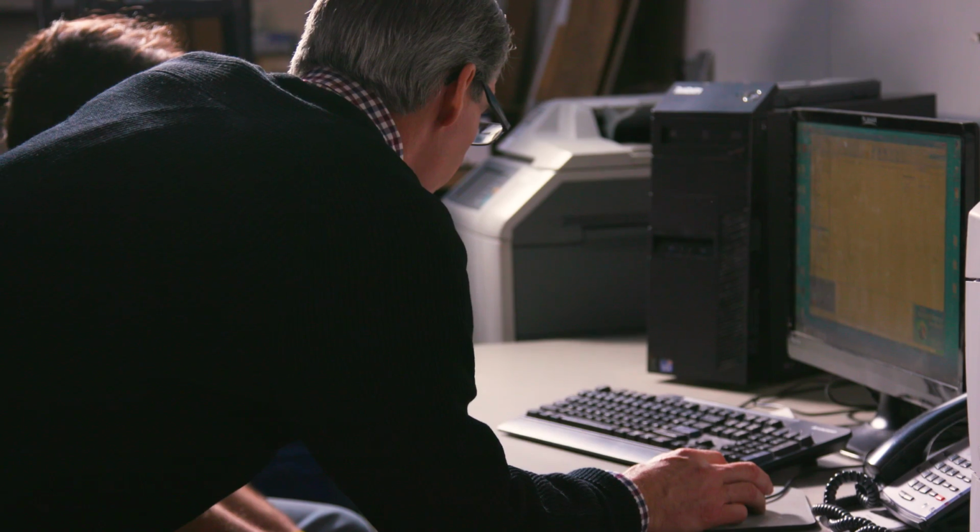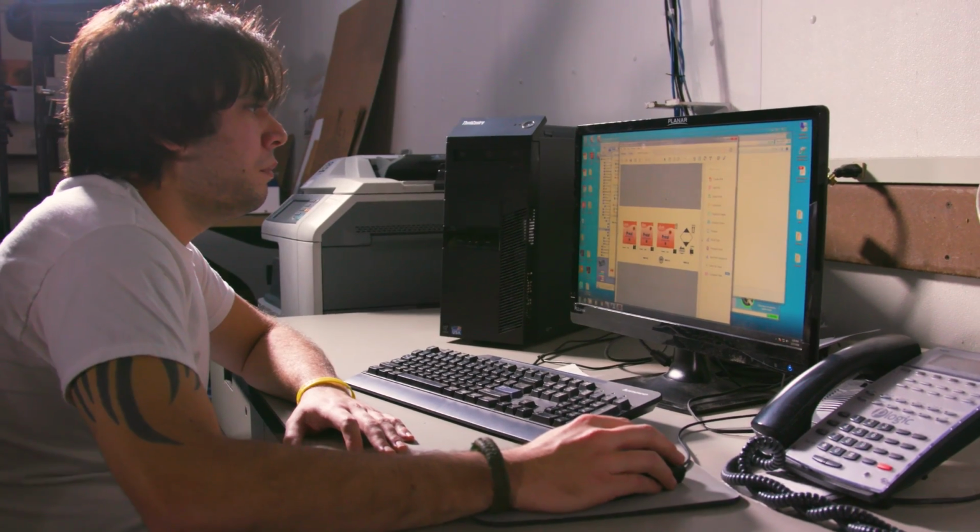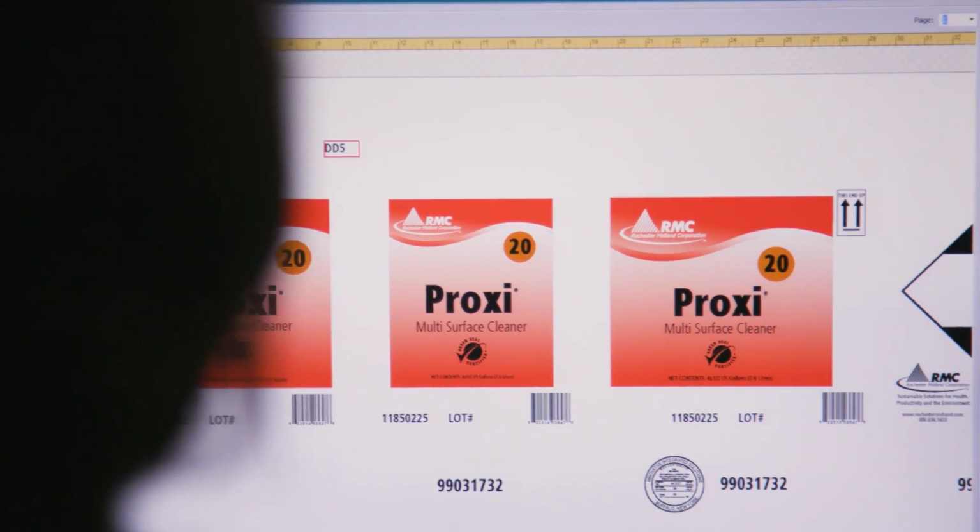If the wording changes in their artwork, simply all they need to do is change the artwork and send me a new file, and we're off and running again in a matter of minutes.